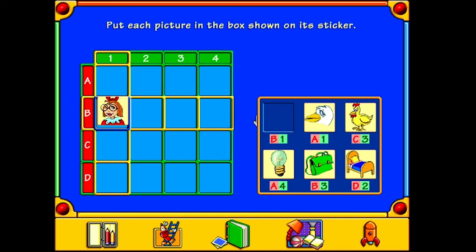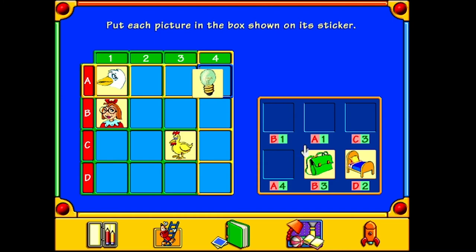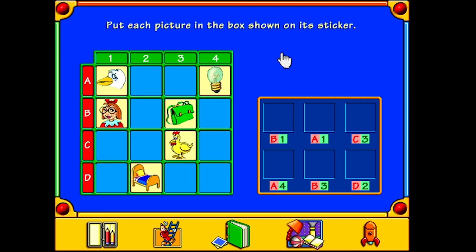Okay, easy enough. B1, A1, C3, A4, B3, D2. That was a quick one.